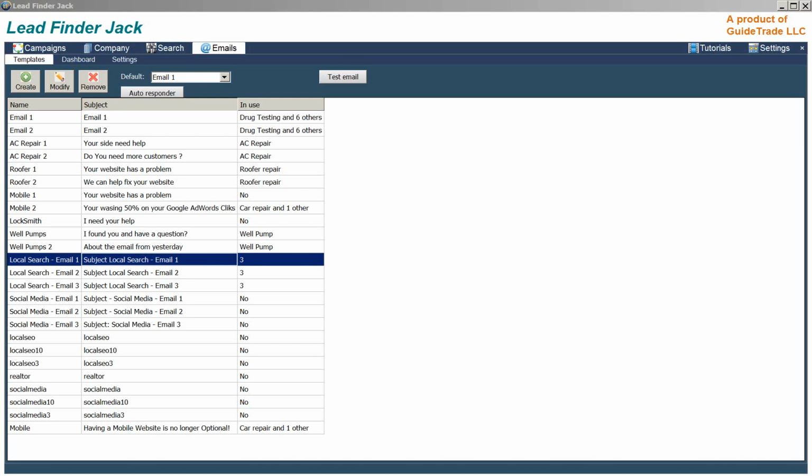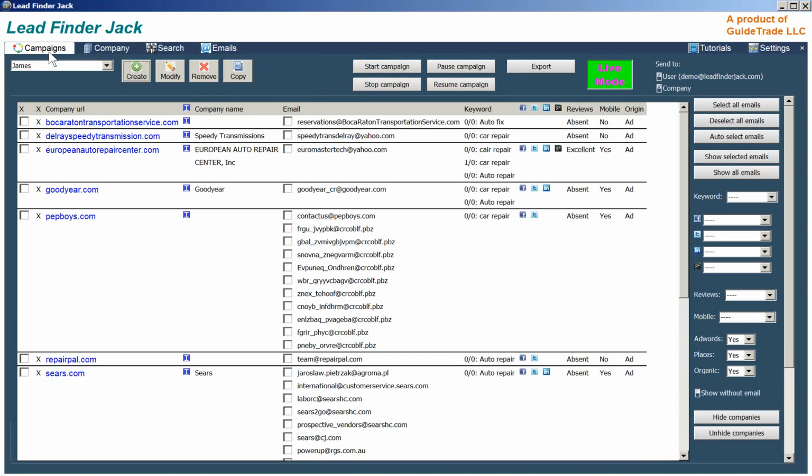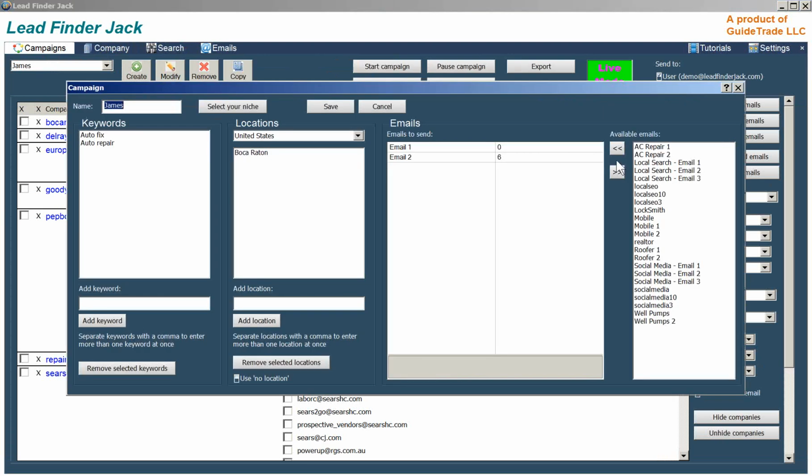How do I modify a campaign by adding an email? So if you go to campaigns, go to modify, and here are all your email templates. You select the one you want to put in the autoresponder and you put them in the sequence.